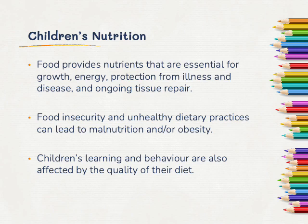Energy provides what we need for our growth and development. Now, even in Australia, we have a lot of families that go through what's termed food insecurity, meaning that they don't know where their next meal is coming from, or they've got enough food for 2 more days, but they don't know how they're going to provide food for the following days.